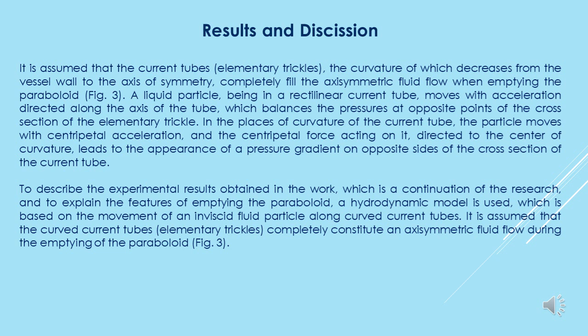To describe the experimental results obtained in the work, which is a continuation of the research, and to explain the features of emptying the paraboloid, a hydrodynamic model is used, which is based on the movement of an inviscid fluid particle along curved current tubes. It is assumed that the curved current tubes, elementary trickles, completely constitute an axisymmetric fluid flow during the emptying of the paraboloid. Fig. 3.